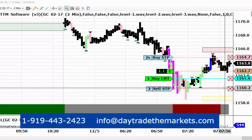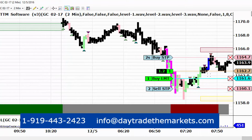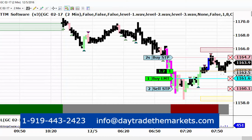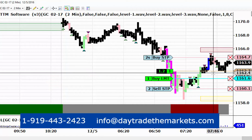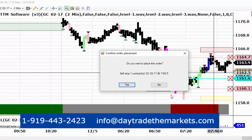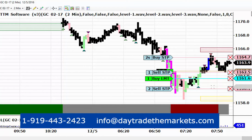Okay, now that the market's moved about $1 in our favor, I'm going to go ahead and place a sell stop one tick below that last dip, which was right here at 1162.60. So I'm going to put a sell stop for just one contract because we're only long one, at 1162.50. So we'll put that in right there. Sell stop 1162.50. So we're just risking 2 ticks on this trade at the moment.